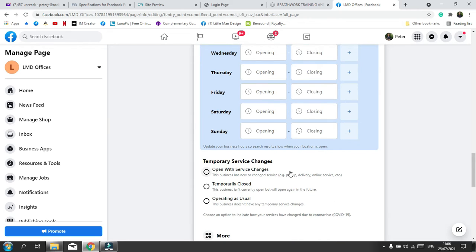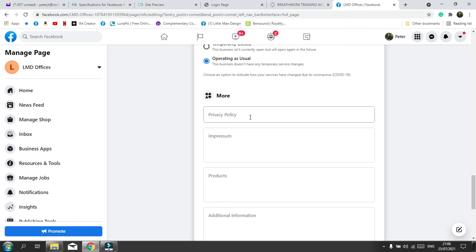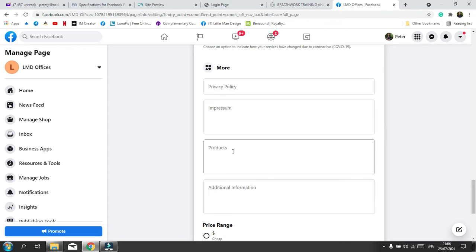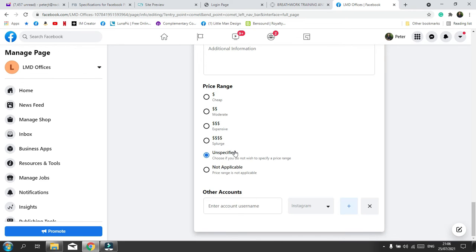Facebook have just introduced this, it's probably due to COVID. So temporary service changes, so you could just put operating as usual, or if something changed with this pandemic you could select this. Because you've got a privacy policy on the website, you wouldn't really need this here. You don't need anything about products or anything here. You don't need to put the price range in, it's not applicable. You can't change this away from the $ sign.